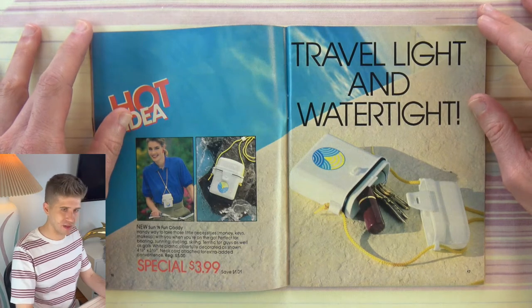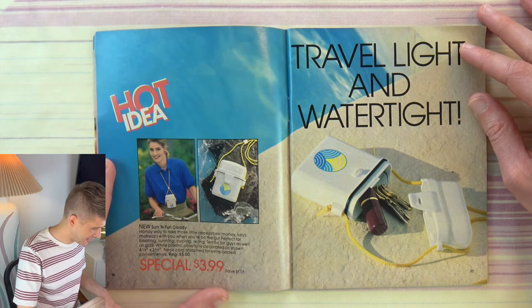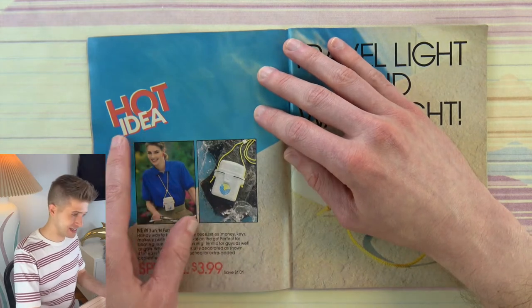Travel light and watertight. Sun and fun caddy. Oh my God. Oh wow. A hot idea indeed.